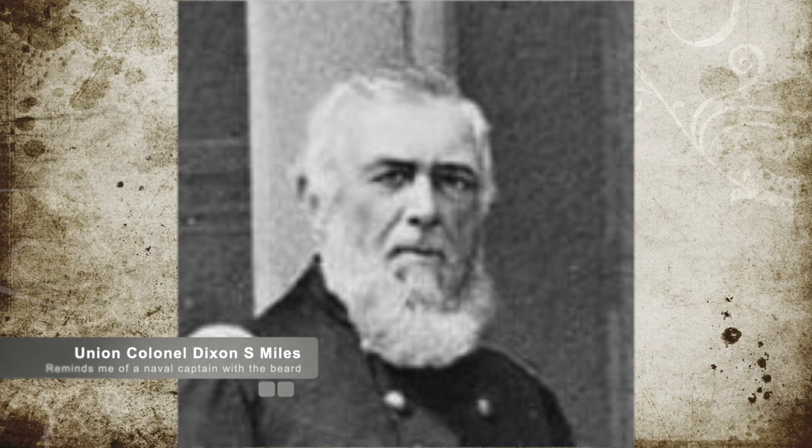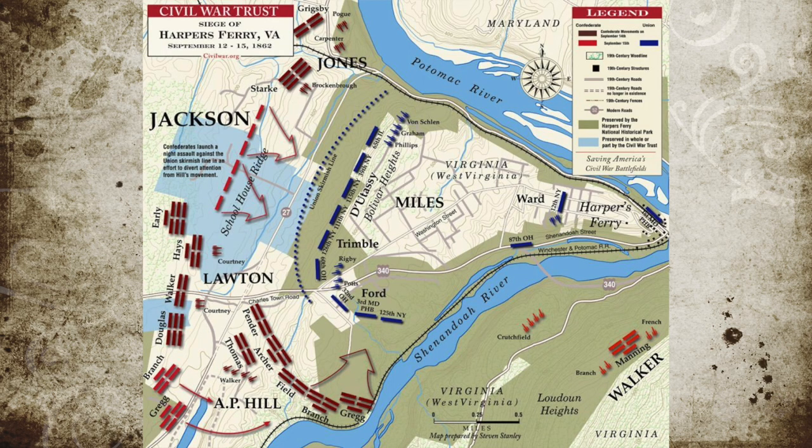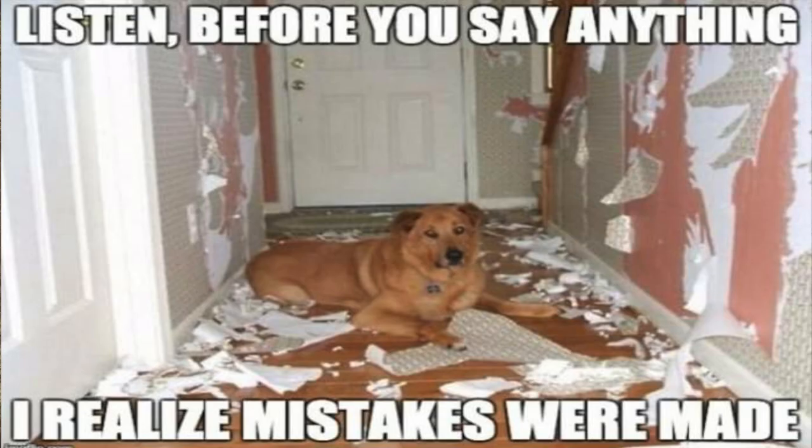Union Colonel Dixon S. Miles, commander of Harper's Ferry, was aware of the oncoming forces and knew that the Confederates outnumbered him almost 2-1. Miles took his orders to defend Harper's Ferry literally and assembled on the heights above Harper's Ferry, where he was going to make two mistakes. His defenses were going to be static, and that would cause problems.